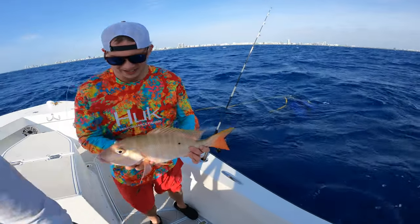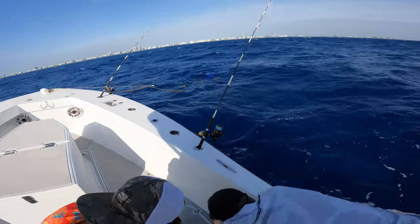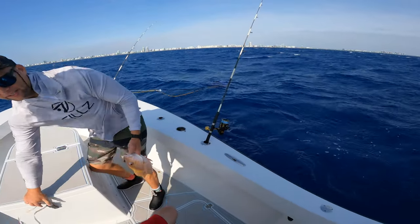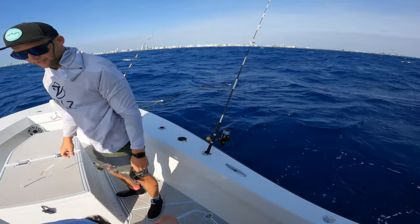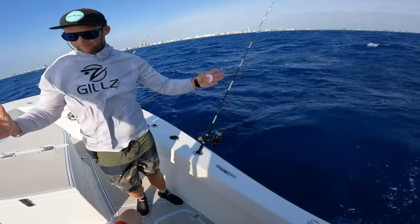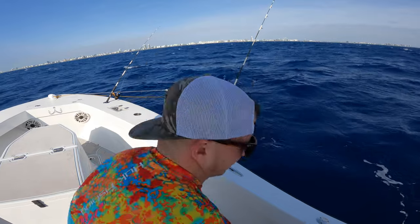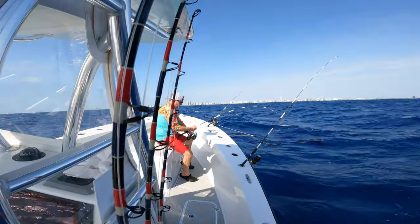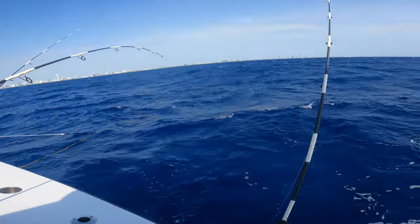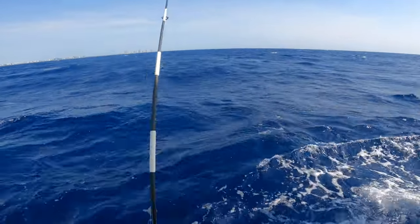The wind is probably kicking, you probably can't hear anything. Let me just pat here. Get it. Still on there, right? Yep, I think so. This one's gonna be deep too. It's still pulling, right? I think so. It doesn't feel like it. Oh yeah, let's just keep reeling. Who knows? It was pulling pretty good.